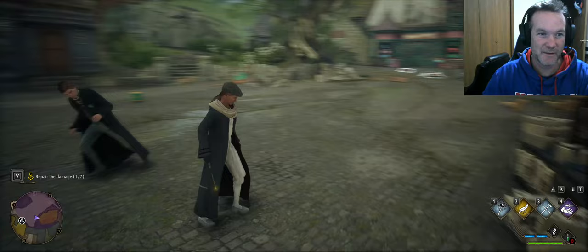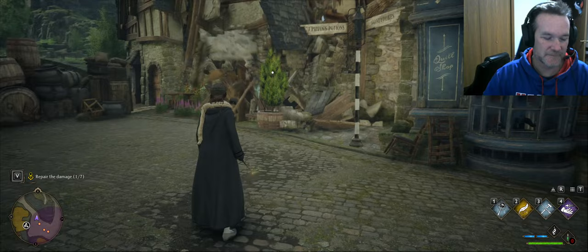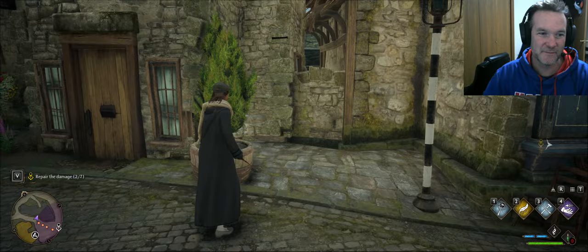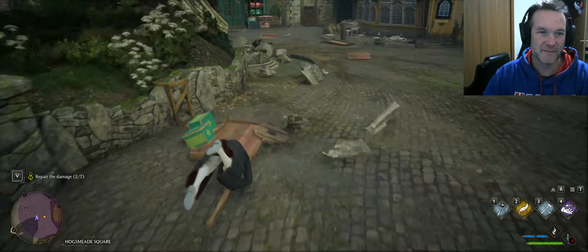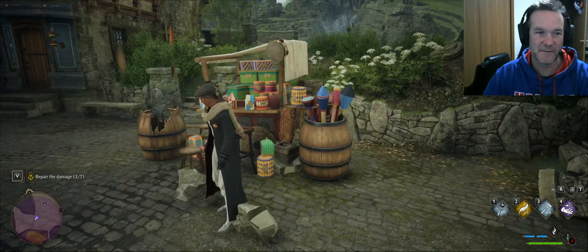Sweet, let's go around and repair some stuff. As you explore, you remove fog and reveal more of the map, unveiling new opportunities: dungeons, bandit camps, and other locations. Nice. Dungeons, man, this is gonna be good. This is gonna be fun. Having battles against creatures, dragons and stuff. Repairo. This is cool.